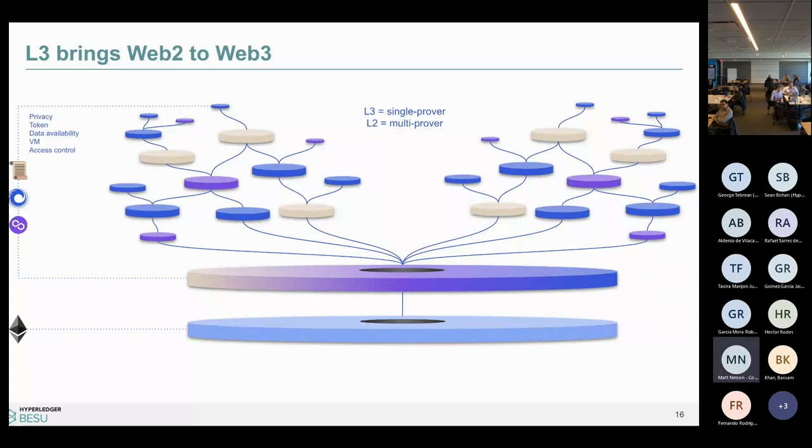But there's the ability to collude when you have a single organization with a centralized sequencer, because they can order transactions, in theory, in a way that benefits the operator. That's why we're working towards this kind of multi-prover scenario.